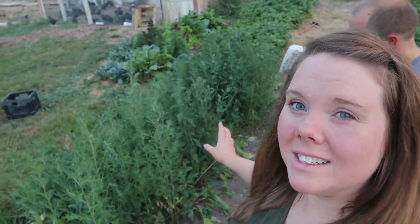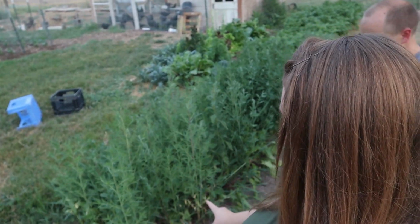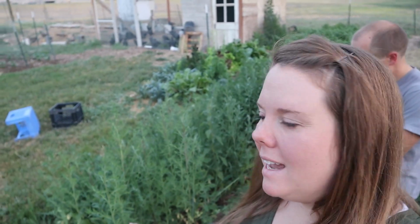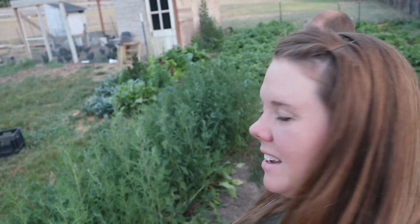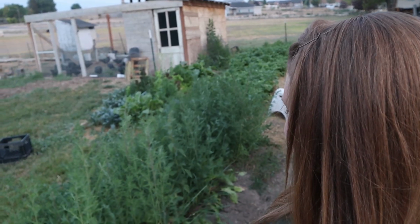So right here, I still have not finished our weeding project. Right under here is actually our beets. Some of them are red beets and some of them are golden beets. And I don't know how well they're gonna do actually this year. With this heat, they're not looking the best, honestly. But you know, I'll weed them and we'll give them our best shot.